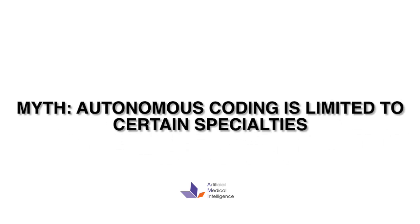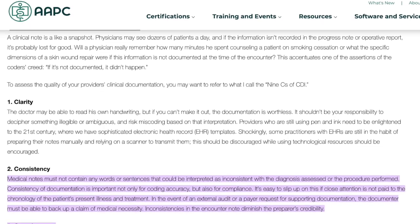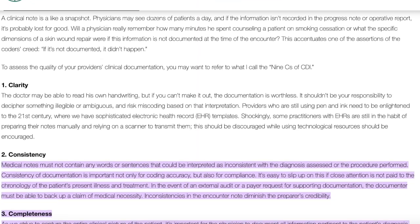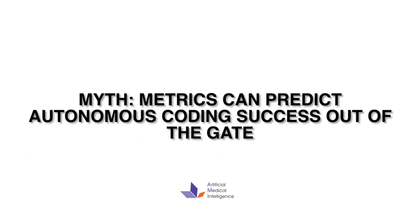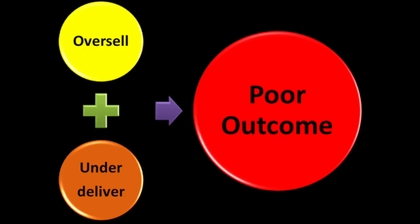Myth: autonomous coding is limited to certain specialties. False. The key to expanding autonomous coding capabilities lies in documentation consistency and high-quality input from healthcare providers, whether dictated or written. Myth: metrics can predict autonomous coding success out of the gate. This is false. Claims of high percentages of autonomous coding success from the start are misleading. These numbers are often based on best-case scenarios and should be seen as a red flag. Everything depends on the quality of the documentation.